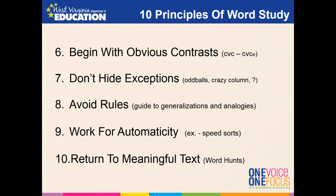Now, I just had a question. Will we get a copy of this PowerPoint? Absolutely. Anything that I have belongs to you. So anytime that you see something that I share, or that I have, just let me know. I'm more than happy to share with you.